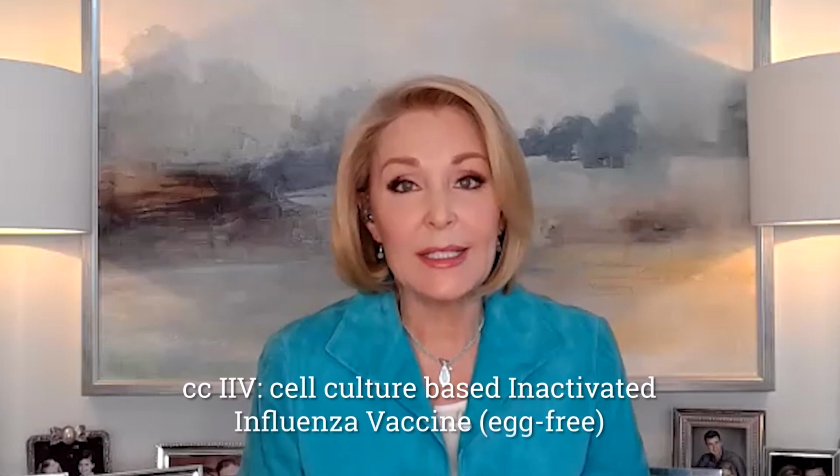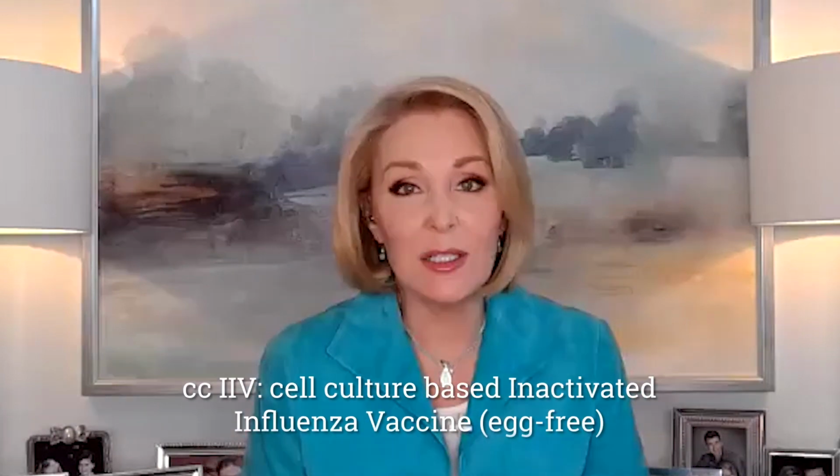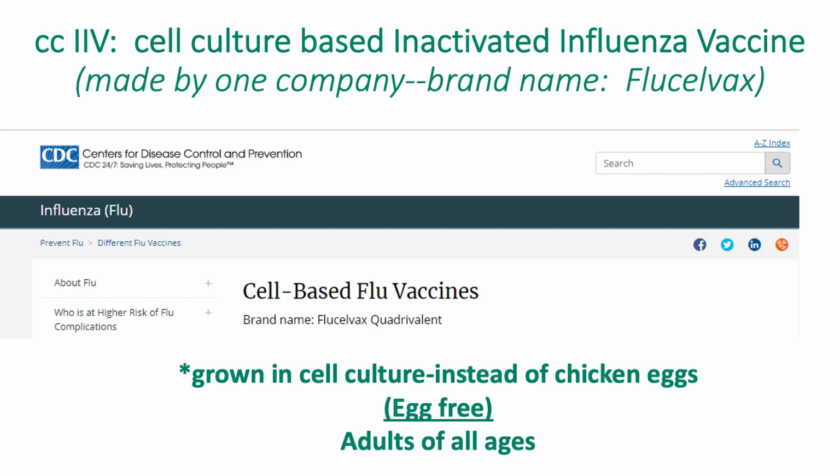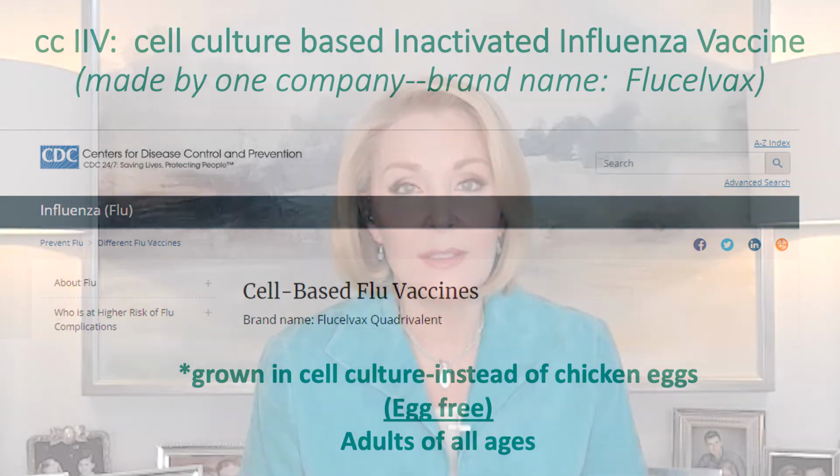This can mean antibodies triggered by the vaccine may be less effective. Cell culture-based inactivated influenza vaccines, abbreviated CCIIV, avoid this hurdle. Its vaccine viruses are grown in cell culture instead of chicken eggs, so those egg-adaptive changes don't apply. There's only one CCIIV available in the US, brand name Flucelvax. This egg-free option can be given to adults of all ages.